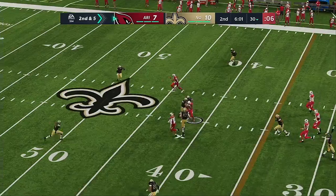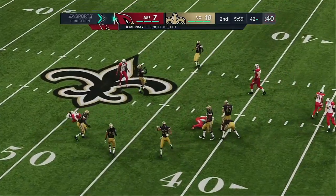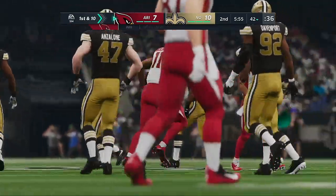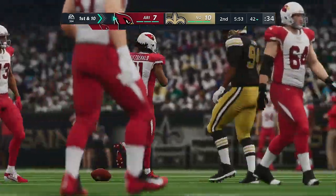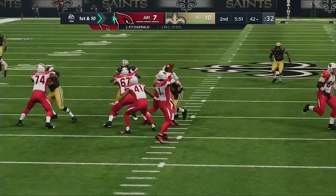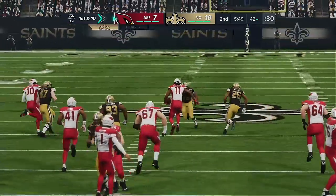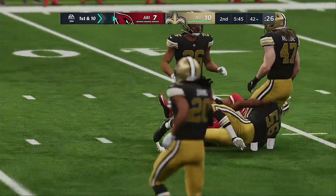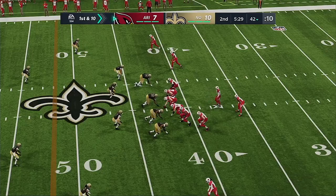From the 30 on second down, Murray to Fitzgerald on the slant. And they get him down, but not before he takes it across the 40-yard line. 12 yards there and a first down. This has to go down as one of the simpler routes in the playbook, but oh so effective. Nice completion there. Keeps the sticks moving.